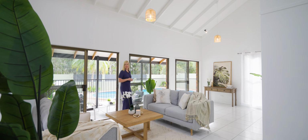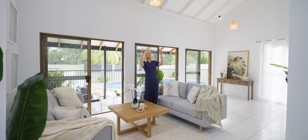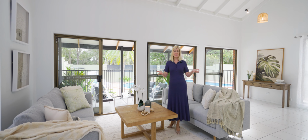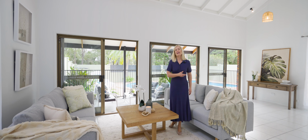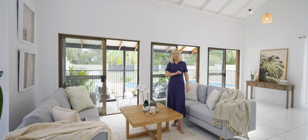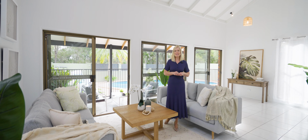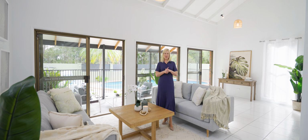You're going to fall in love with this special address, starting with the soaring raked ceilings above that give a true sense of spaciousness to the entire home. The home comes with a family-friendly floor plan with plenty of living spaces and loads of outdoor living and entertaining options as well, plus a sparkling pool.